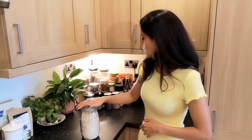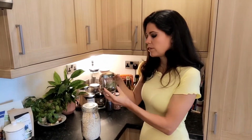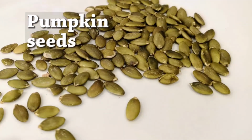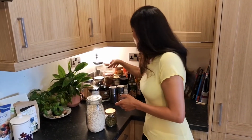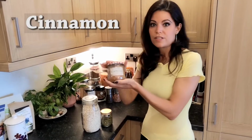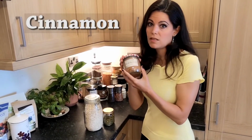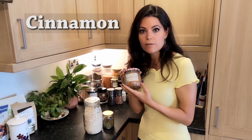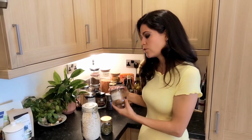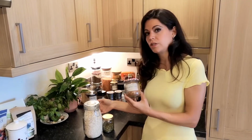So I've got porridge oats. Mix them with the other kitchen essentials. Pumpkin seeds. Add a few pumpkin seeds after you've cooked the porridge oats. And my favorite thing ever, the cinnamon spice. Okay, for me, this goes into everything. Every smoothie I ever make contains cinnamon. My coffee contains cinnamon. And of course, when you cook porridge oats, it's a wonderful addition.